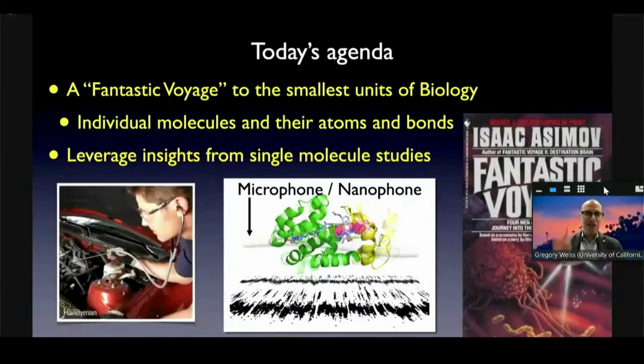Today I have two things I want to talk to you about. First, building on what Professor Alberts talked about, I want to talk to you about the smallest units of biology, single molecules that make atoms and bonds, and use this to understand this incredible machine, DNA polymerase, specifically the DNA polymerase that makes the COVID PCR test possible. And then I thought I would switch gears towards the end and show you how young academies can also enhance the science of their members.